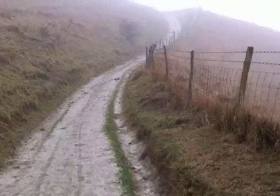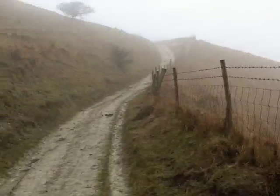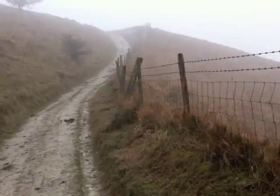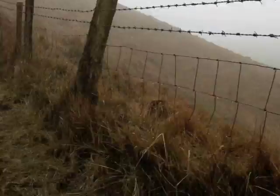Because you get this feeling that you're part of the environment. When you run, you get this feeling of being at one with everything. And it's a shame it's foggy, because that view down there is really quite special. Never mind, let's carry on. Past this giant poo from some strange creature, probably a horse or a sheep.